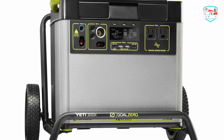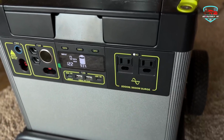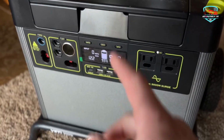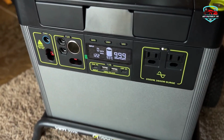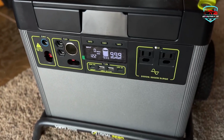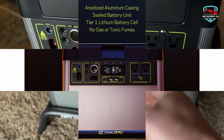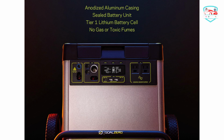I tested the Goal Zero Yeti 1500X as part of my test of the best solar generators. To start, when the unit is plugged into a power source, a light blinks blue continuously until it is charged, then it switches to solid blue. If you are in the same space as this unit when it is charging, this is very distracting.